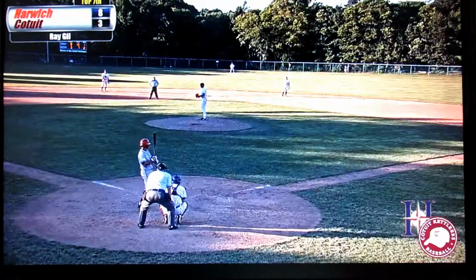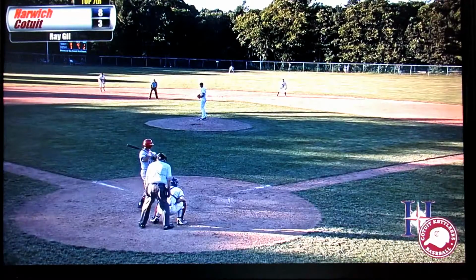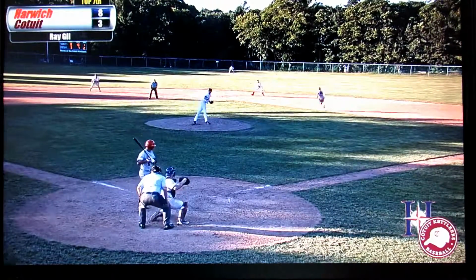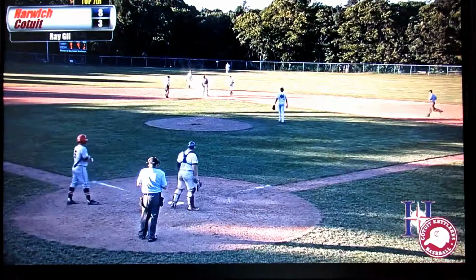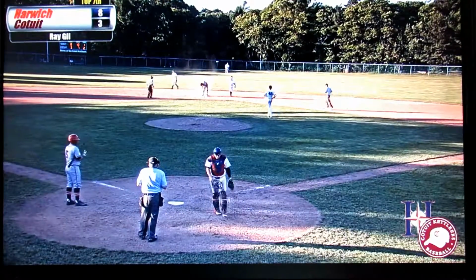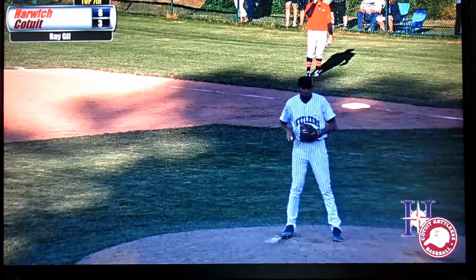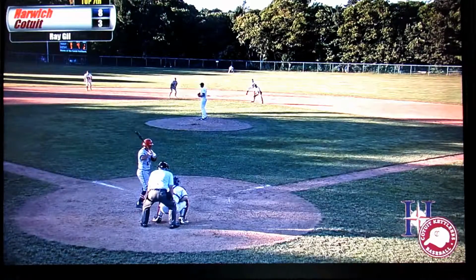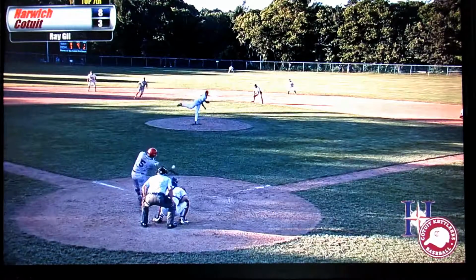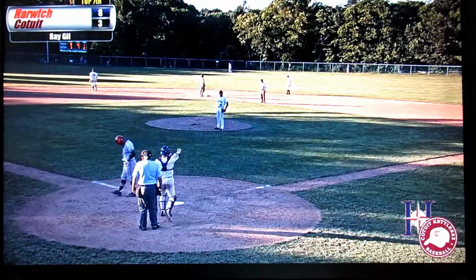Runner takes his lead at first. That's Danny Casals. And Stuka comes set. Casals goes. Here's the pitch. It's a strike. The throw from Dillard one hops into the mitt of Corey Wood. About a second after the runner, Casals reached on the first stolen base of the day for Harwich. Now Stuka comes set. 3-1 count, and suddenly another runner in scoring position for Harwich. The pitch to Gill. Swung on near the hands and fouled straight back. And the count runs full.